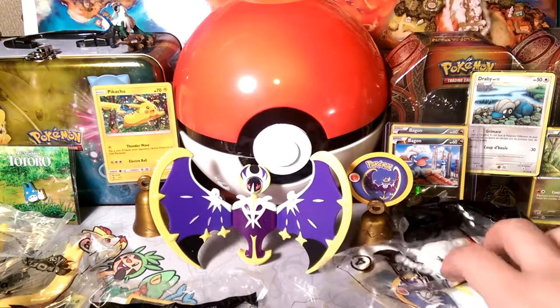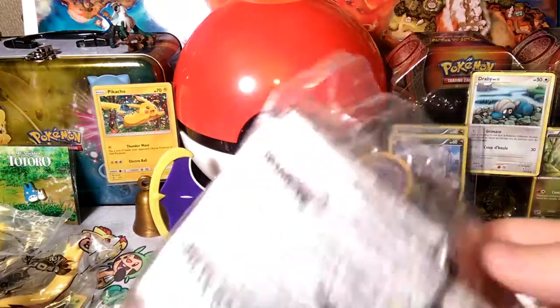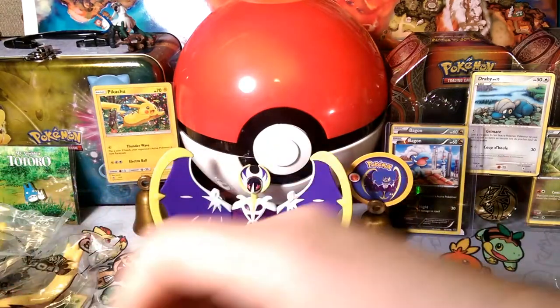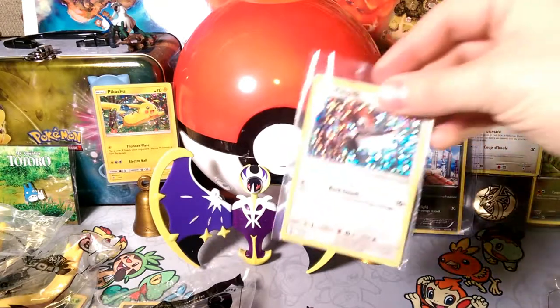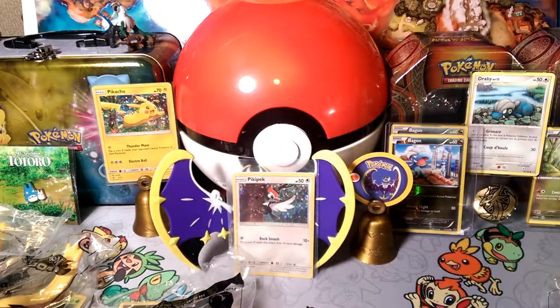What's next? Let's go with the other guy, the Solgaleo. I don't know if this is a good card opening or not. It's just like McDonald's toys. This one came with a Pikipek card. And I really do like that holo pattern on these. This Pikipek is the same one as, I believe, the one in Sun and Moon Base. All Pikipeks are.